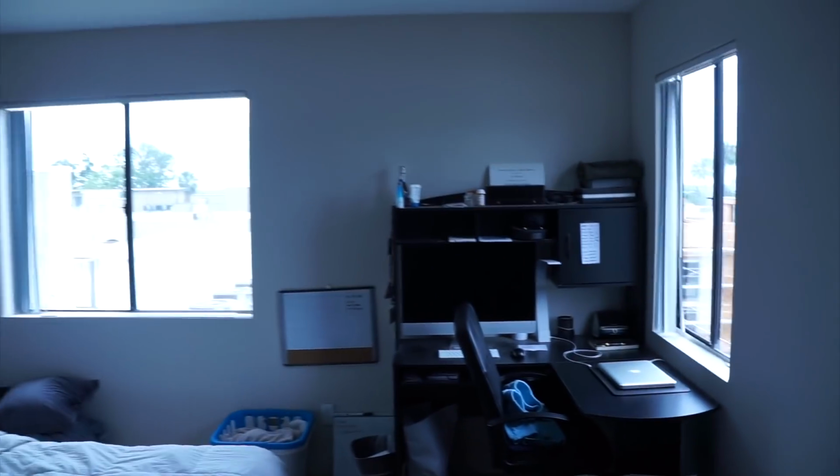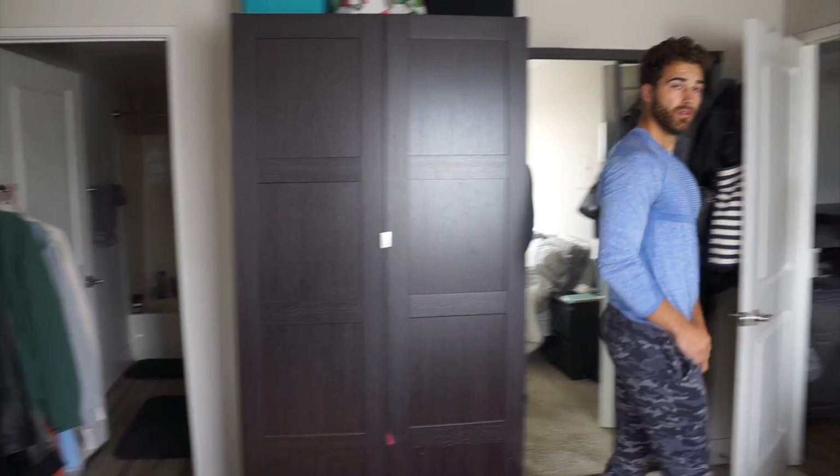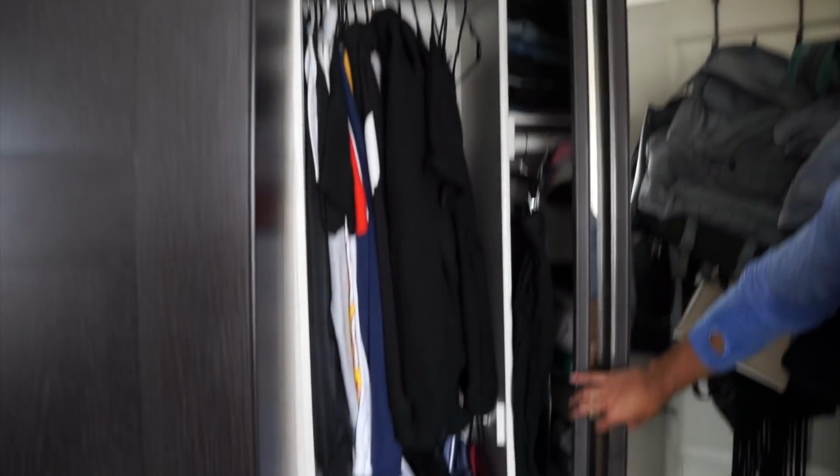And I would say my least favorite thing about this room is our closet situation. Like the closet is so tiny that I had to buy my own, and we still don't have enough space, so it's a little bit frustrating, especially if you're a girl and you have a lot of clothes. Do you want to show them how small your closet is on the inside? Yeah. Not a lot of space.